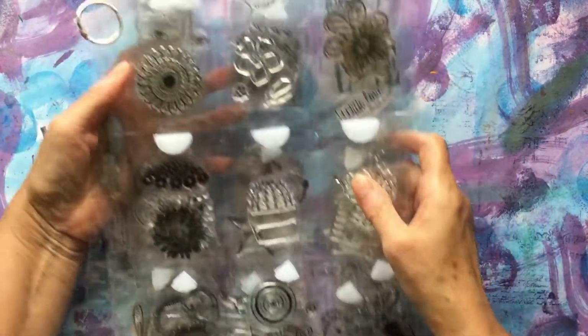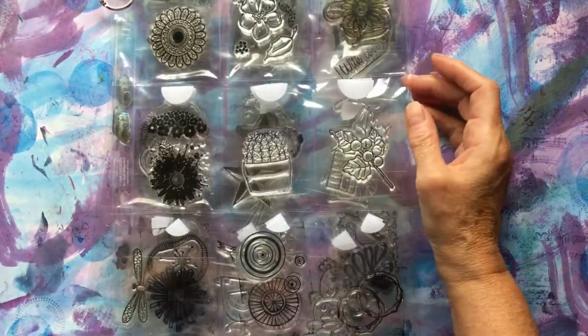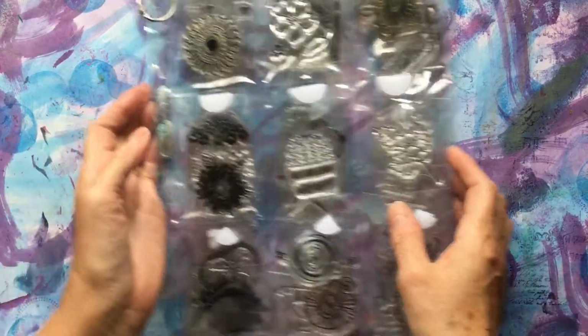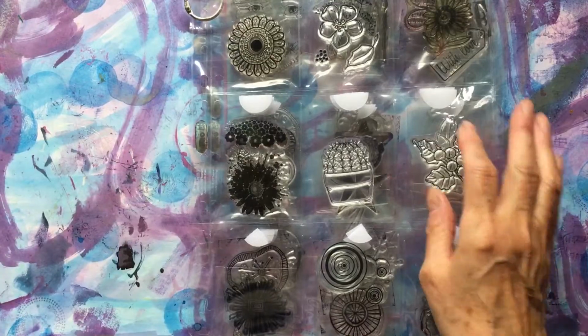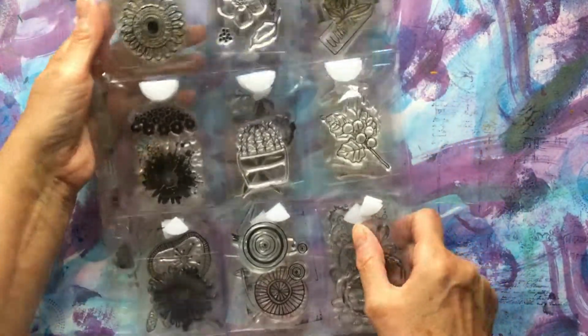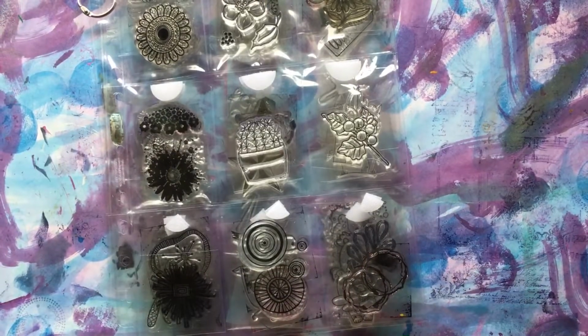Ooh, that's dark. Geraldine from Little Snippets said that she stores her small stamps, like the ones that she got from the Craft Stamper magazine. She stored her stamps in these pockets. Oh, it's so dark.